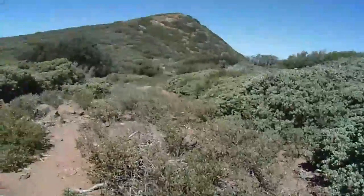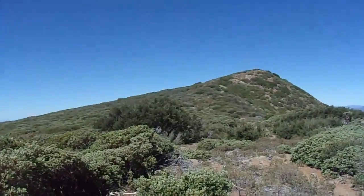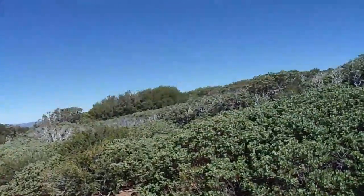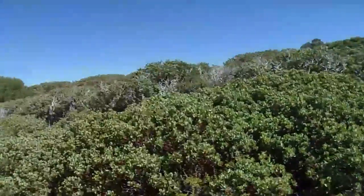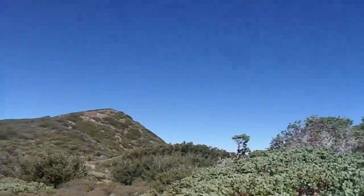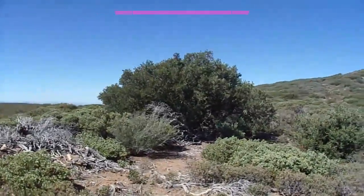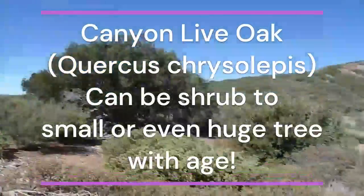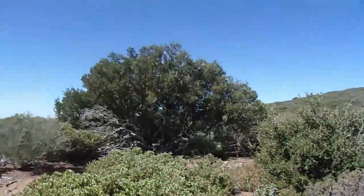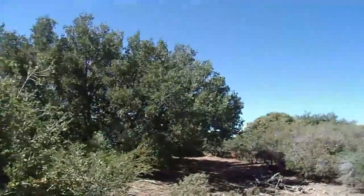So I should start ascending pretty soon. I'm almost down to the saddle. Should be not much further past that canyon live oak thicket over there. Lonely old canyon live oak. Yeah, and these very exposed ridges, they tend to be a lot shrubbier. Don't get the wrong idea though. In the right conditions, those can become massive trees.